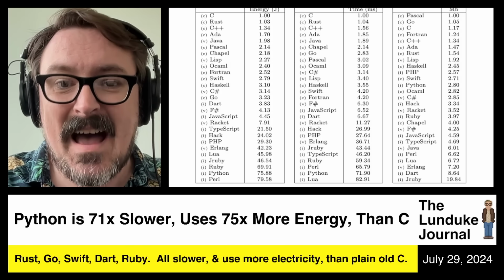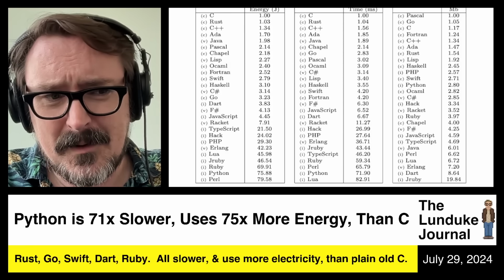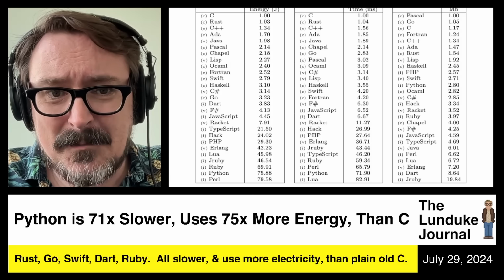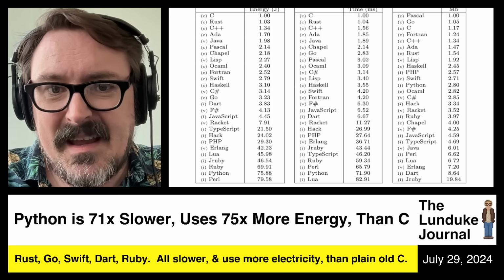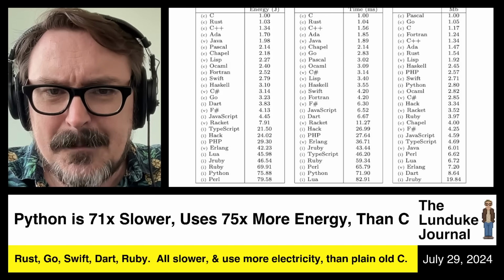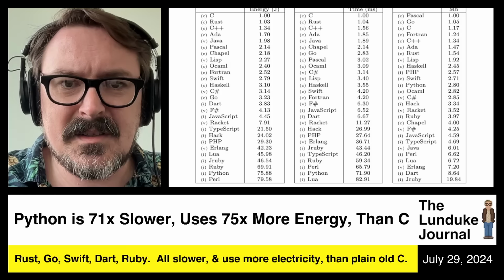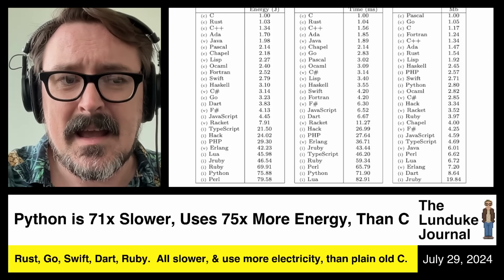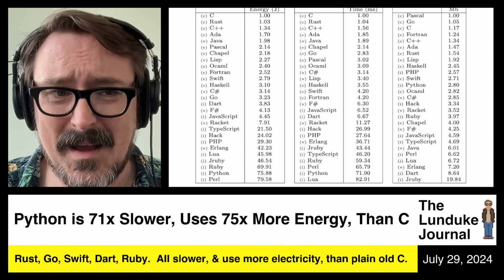Perl is 65 times slower than C. Ruby, people are like, oh, you've got to use Ruby and Ruby on Rails and all these other things. Ruby is 59 times slower than C. TypeScript is 46 times slower than C. PHP is only 27 times slower than C. Dart, 6.6 times slower than C. All of these things, Java and C++, everything is slower than C, which makes you think, well, why are people not just using straight C more often?